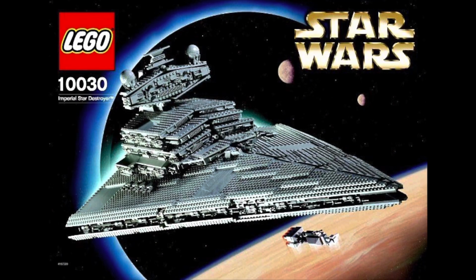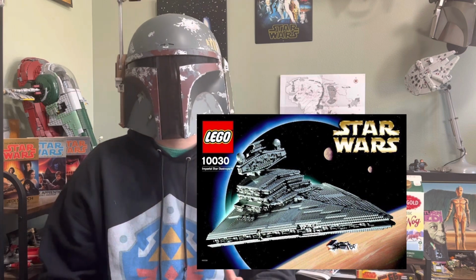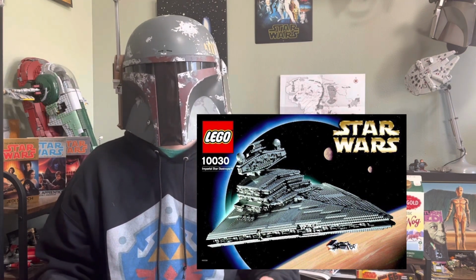So just to kind of list off what we've gotten, very early, 2002, we got the first ever UCS Star Destroyer. Super iconic, classic set. It's got that classic LEGO look. I love this one. It's something I really wish I had. I wish it wasn't so expensive.